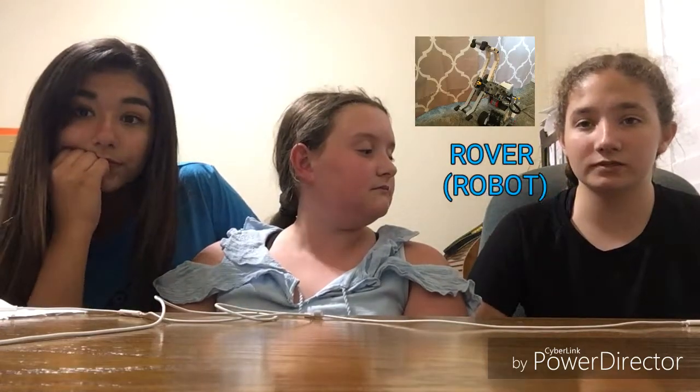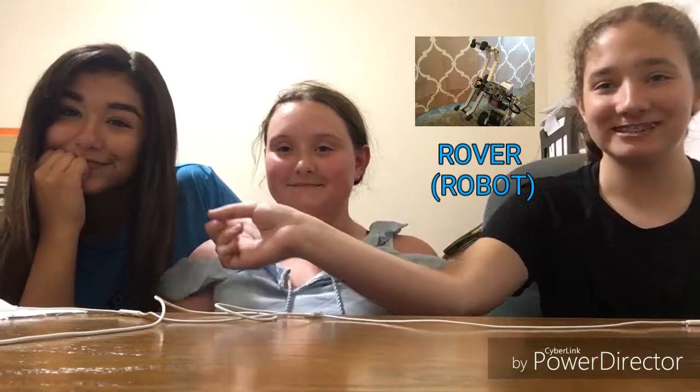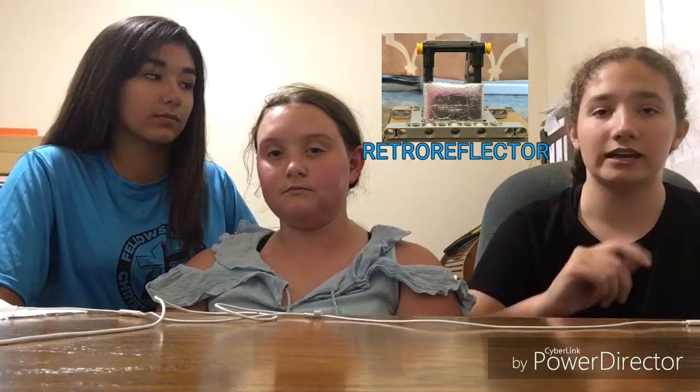And then the second clip you saw was of the robot, the rover. She's the one who sets up the rover, and I'm the one who programmed the rover. The little retroreflector that you'll see on it, we can insert pictures of those at the end. We have to carry that over to the green circle, set it down, and then go and analyze a color. We have to push the rock and then analyze the color. It's either green, yellow, or blue.